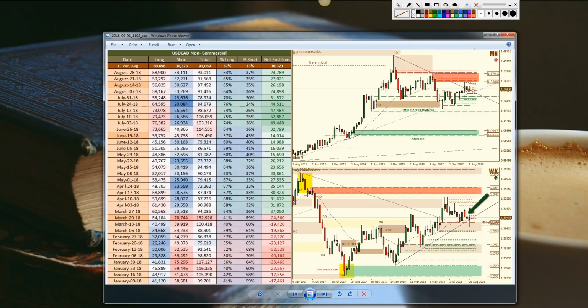Alright, so we move on to the US CAD. That weekly area of demand is holding well, as I was mentioning last week in the video. All the currency pairs are sitting within their respective weekly zones, and we can see that this one's holding quite well. So as price was consolidating before a drop to test the weekly area of demand for a second time, the institutions remain with their slight aggressiveness on the long positions. We can see a slight increase in shorts. The slight increase in shorts most likely was used to cause price to dip down deeper into the weekly area of demand. We can see a slight reduction in net positions from 27 in the positive to 24.